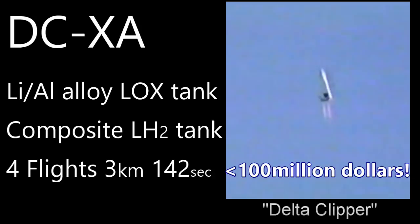But politics was closing in on Captain Conrad and the DCX. NASA was being pressured to go with a different company. Lockheed Martin wanted to build the X-33 single stage to orbit. And they had more friends in Congress. The 4th landing of the DCXA was hard, and the rocket fell over, cracking the new composite fuel tank and starting a fire. This was the excuse the managers needed to kill the Delta Clipper program.